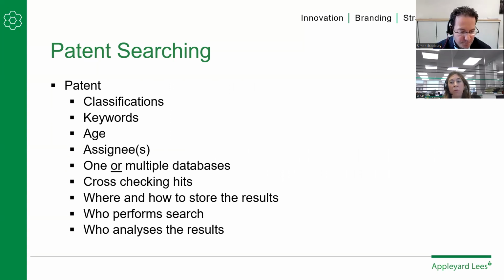So what are you actually going to do to identify patents that could be a problem where you want to manufacture, where you want to sell? So you need to search what patents are there. And how are you going to do this? There's an awful lot of patents out there. Now you can do this internally. You can outsource it to an external service where that is their specialism. It can be very complicated.